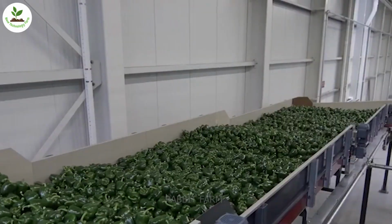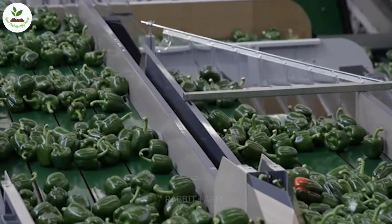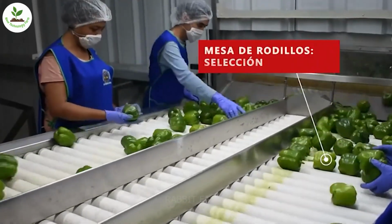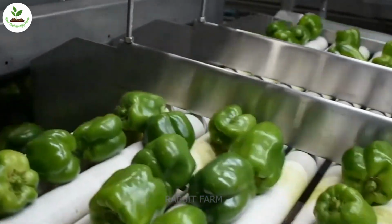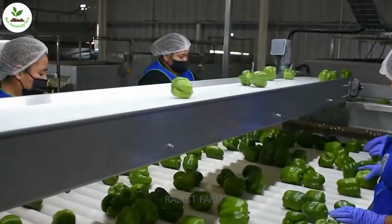After the bell peppers are dried, they are moved on a conveyor belt to the quality inspection area. They check for size and shape as well as any signs of disease or pest damage. Any bell peppers that do not meet strict quality standards are removed from the line.